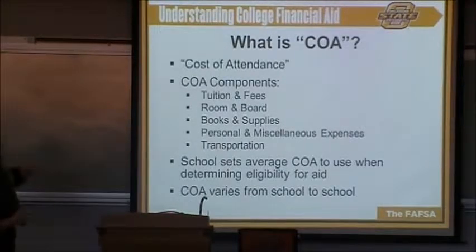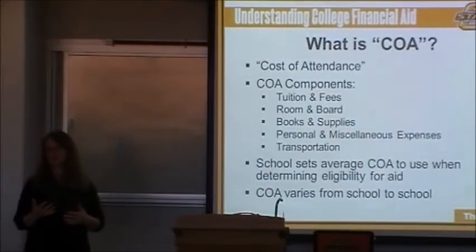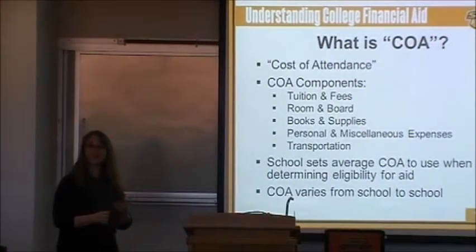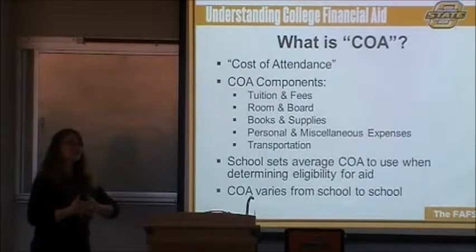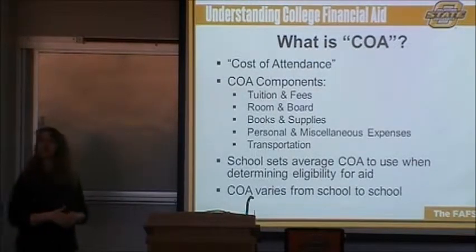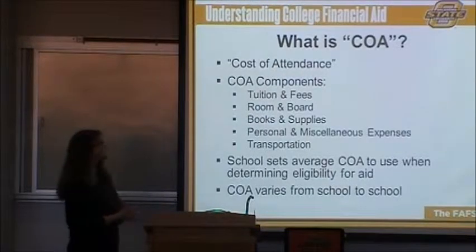Tuition and fees will vary. Then room and board, books and supplies, personal miscellaneous expenses, transportation. The first three are the more direct costs, the kinds of things you have to pay the school. The bottom two are personal miscellaneous things you have a lot of control over: how much gas you put in the car, if you have health insurance, whether you go out to eat a lot, or if you're a thrifty person. You also have some control over your room and board, where you live. It's interesting on campus, the variance in cost for residence halls. So you can do some cost-cutting things.